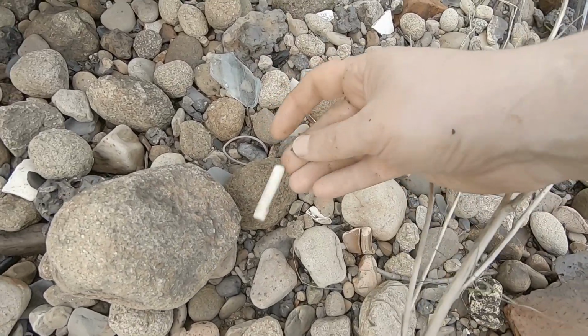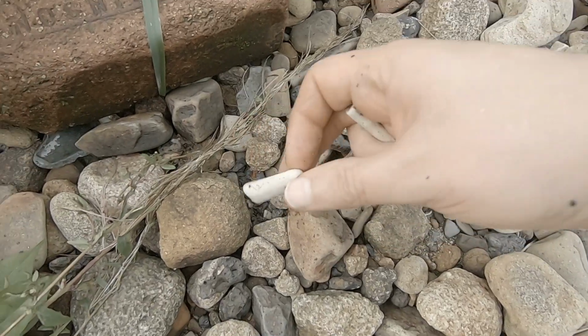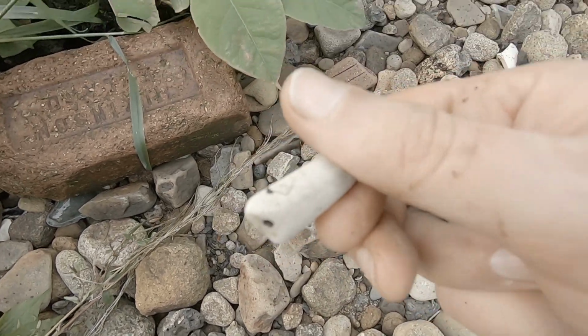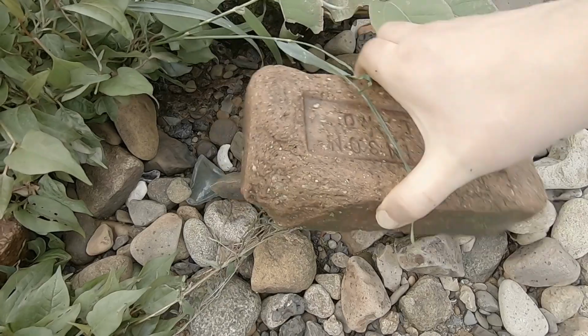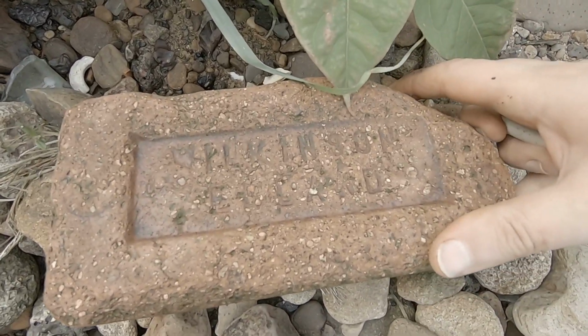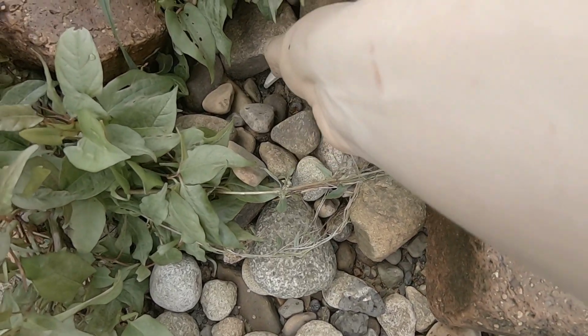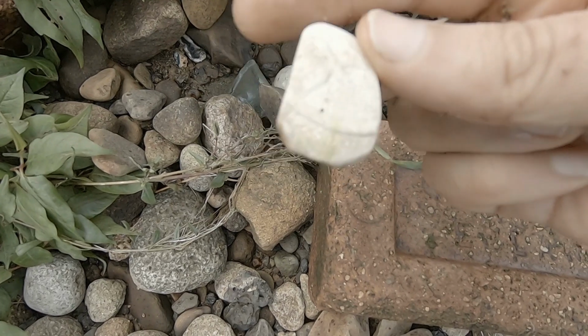Pipe stem, yay. And another piece. And brick. Wilkinson, Elland. Still made bricks during my lifetime, but not for a while. Gone now.